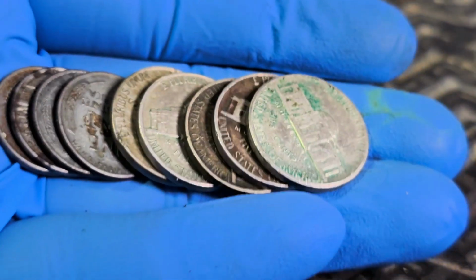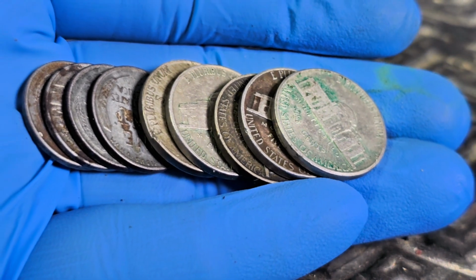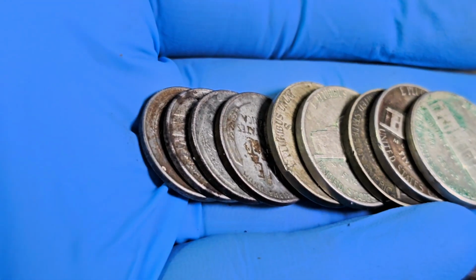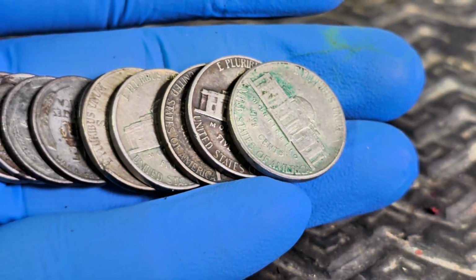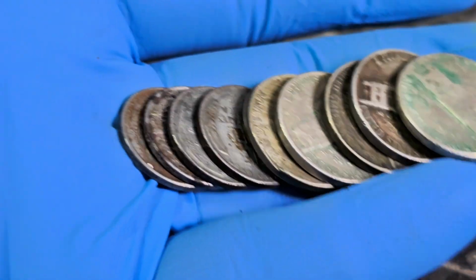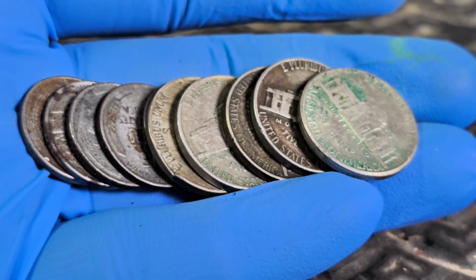Most people glance at a handful of old coins and see nothing more than spare change. Ordinary nickels and pennies that seem too common to care about. But hidden within those everyday coins are treasures that most folks overlook. Rare dates, stunning errors, and fascinating pieces of American history.